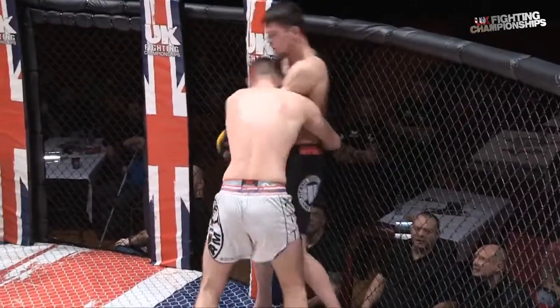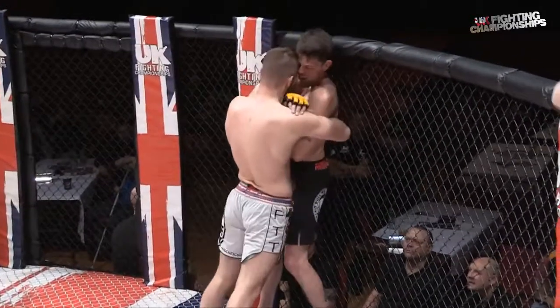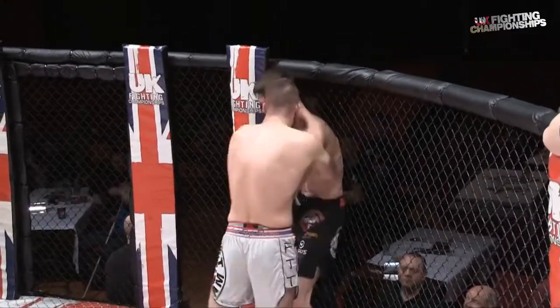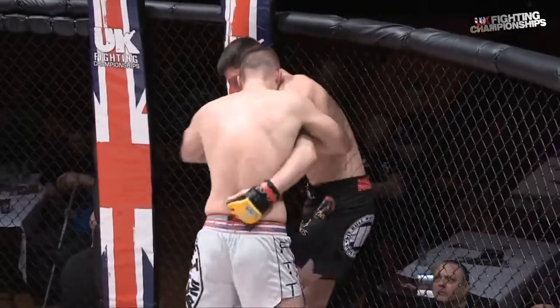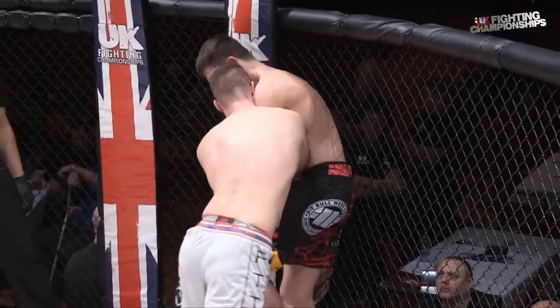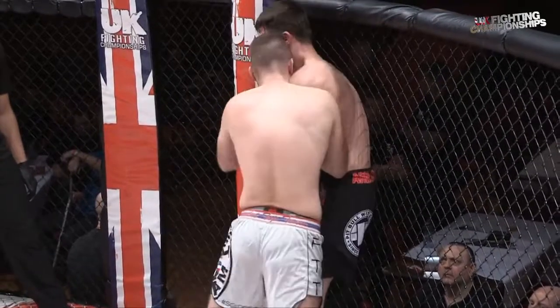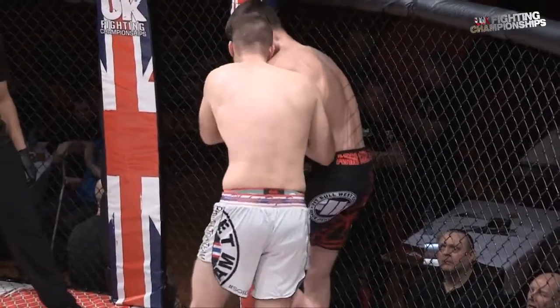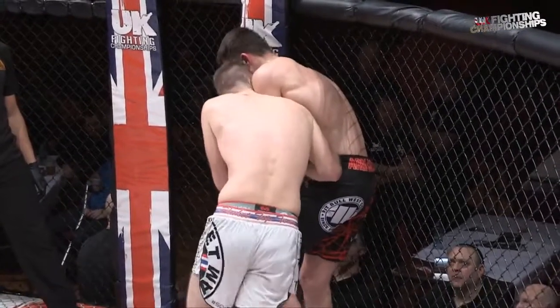And Hope working Parker up against the cage. Couple of nice knees to the body. Parker responds. Again, Hope staying busy. Yeah, exchanging some knees. You can't generate the most power in your knees from that position, because if you do, you have to take your hips away, which gives the guy space to move. But sometimes they're enough to chip away and open up a position.